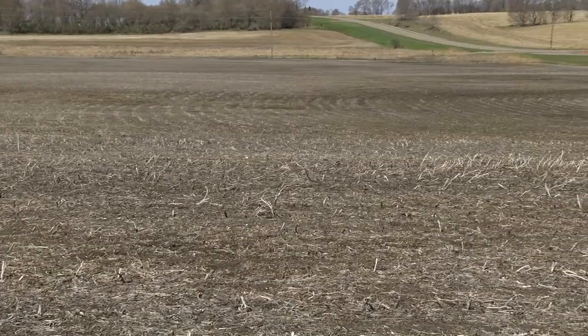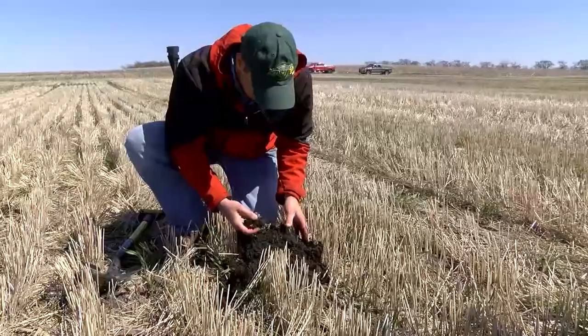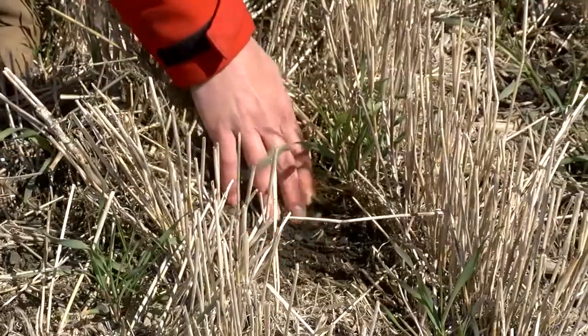I mean, if I'm talking to a conventional till farmer and they're curious about what to do, I would say, don't go cultivate that soybean ground. Don't go cultivate that pinto bean ground before you seed it. With the late planting season in eastern North Dakota, it's a good time to look at minimum and no-till practices.